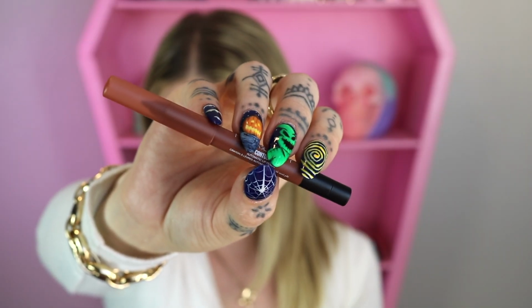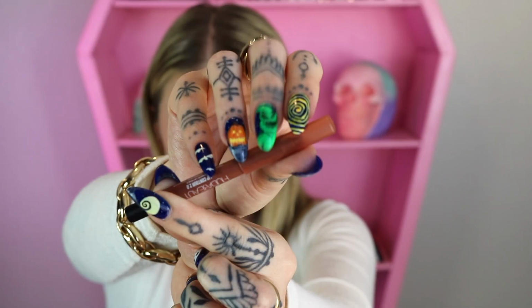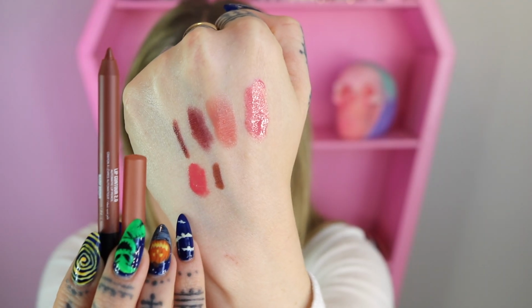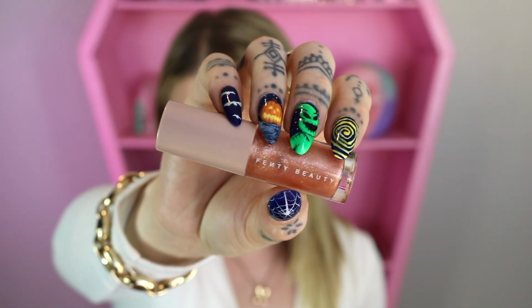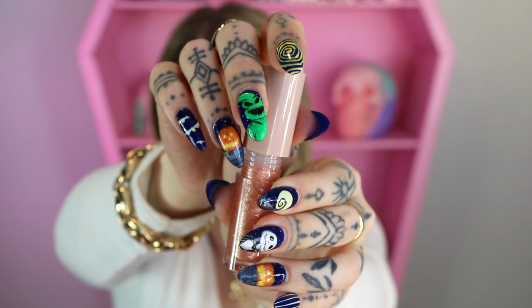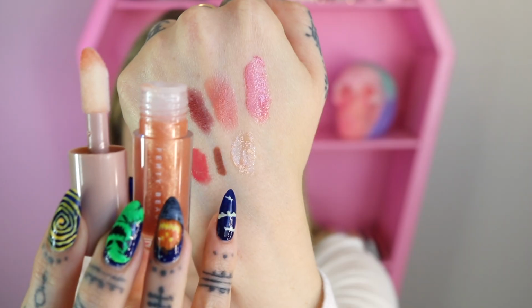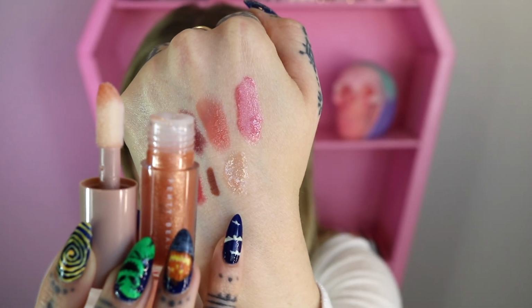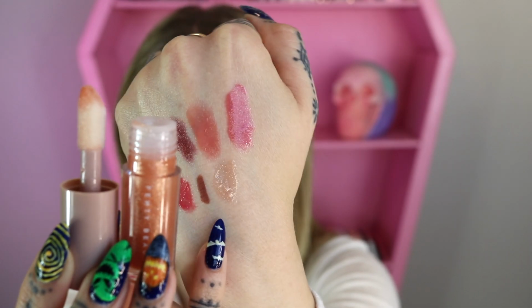We got another lip liner. This one is from Huda Beauty. This is their Lip Contour 2.0 in the shade Warm Brown. I feel like it's a very nice fall kind of color. We then have a Fenty Beauty by Rihanna. This is their Gloss Balm Universal Lip Luminizer in the shade Champ Stamp Fantasy, which is supposed to be a shimmering holographic gold pearl.